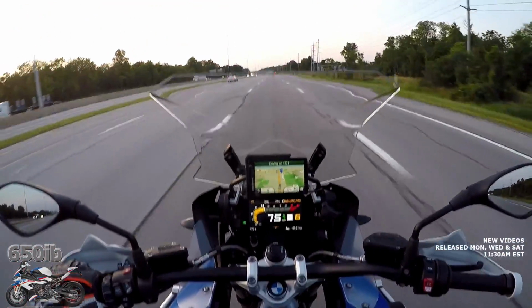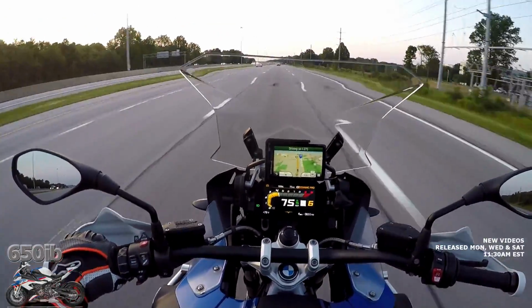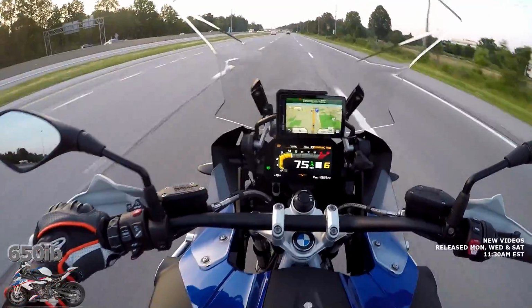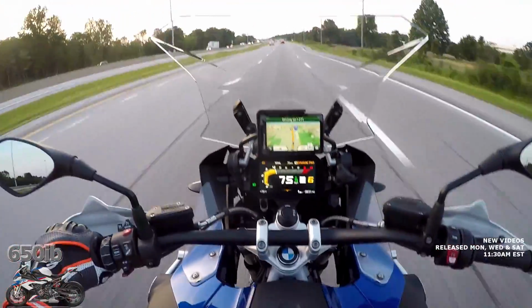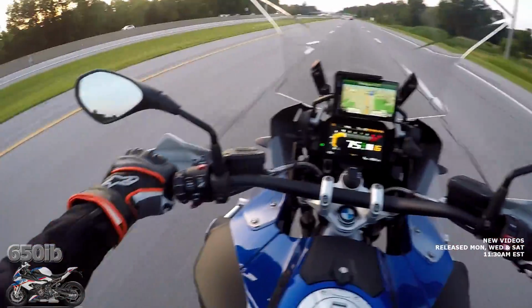That right there can make a very long journey quite doable. And that's not to mention these beautiful gauges. Navigation on top, navigation on the bottom if I need it. It's amazing. Turn-by-turn navigation on both of these devices.